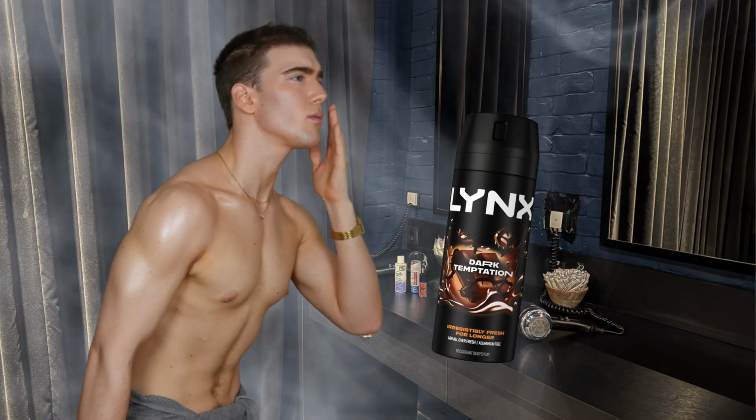And you know, don't go for a strong chocolate scented deodorant and fill the whole gym with it. Get a fresh smelling one instead. Be a pleasure for your surroundings.